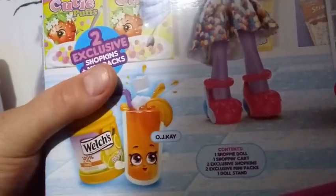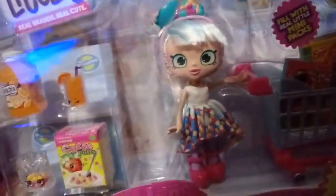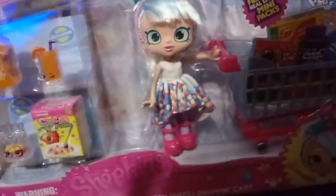So, contains one Shoppy doll, one shopping cart, two exclusive Shopkins, two exclusive mini packs, and one doll stand. Good, it comes with a doll stand. So we're gonna go ahead and get this opened up for you guys, and we're gonna see what it looks like out of the box.